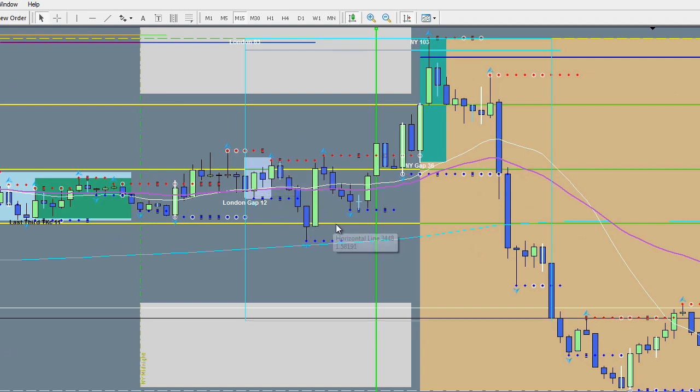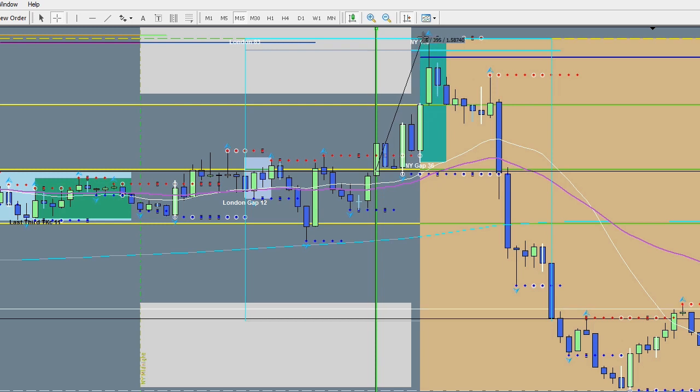The setup that we ended up taking was, remember I said when it breaks out of the Tokyo channel, a lot of times it wants to head that direction towards the stop hunt zone. And that's exactly what it did here. We took this trade right here, and it ran up about 30-something pips, 37, 38 pips, of which I actually took about 25 of those pips. So a nice, easy, between the swings type of trade. You just had to be patient for the setup.